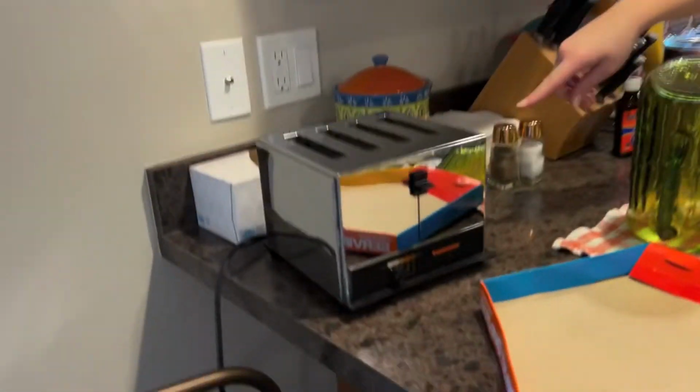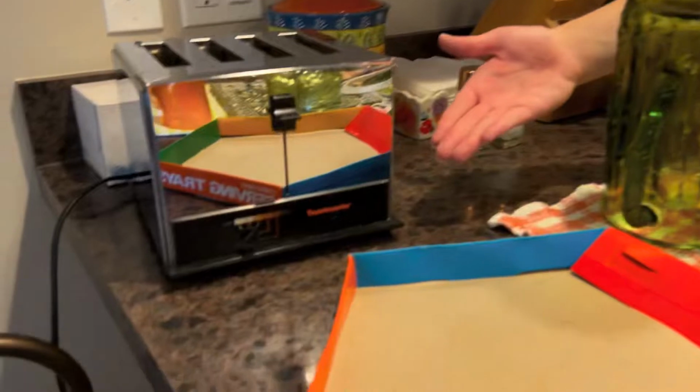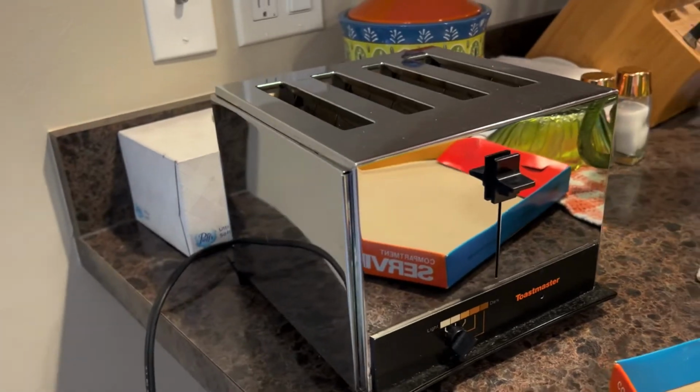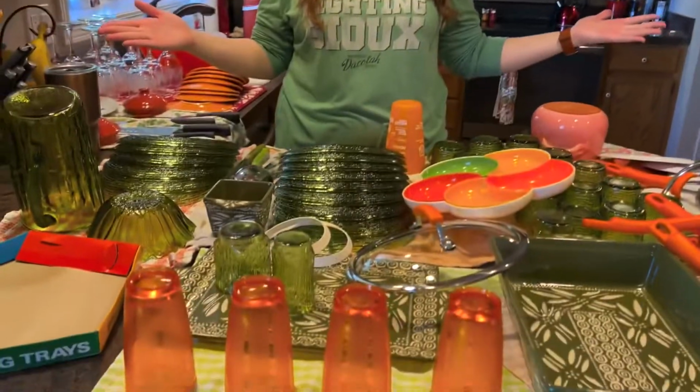But yeah, did you see the toaster? This toaster makes really awesome toast. It tastes great. It's kind of stinky though. I have to probably run it outside for a little bit and see if it'll improve, but it makes really, really good toast. So I'm excited. $2 toaster. Goes with all the rest of the stuff too. So I think that's it. Just wanted to show you all before I pack it away.